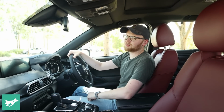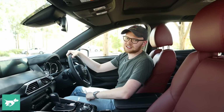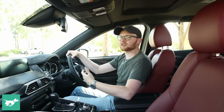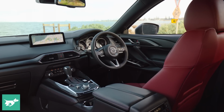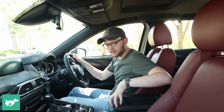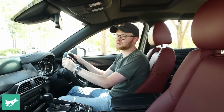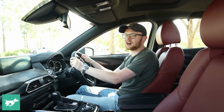It's slightly let down by the fact there isn't a 360-degree camera, and the daytime running lights and indicators are still halogen, which looks a little bit old school. But every CX-9 has great interior materials. Plush on the dash and doors, down here where your leg rests, a generous armrest. Everything is screwed together very lovingly in the Mazda, and it's just a lovely car to spend time in.